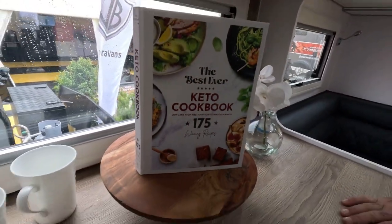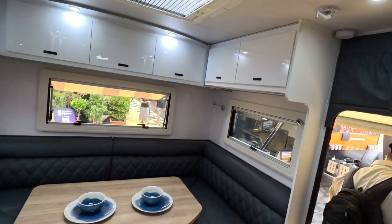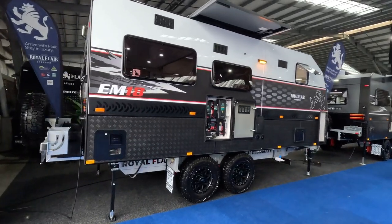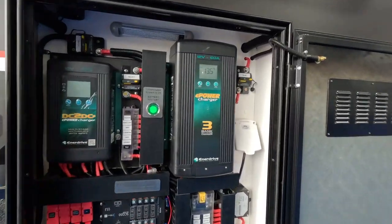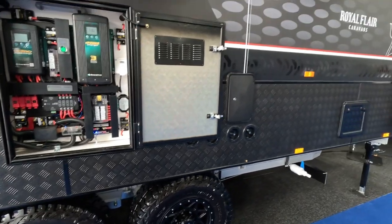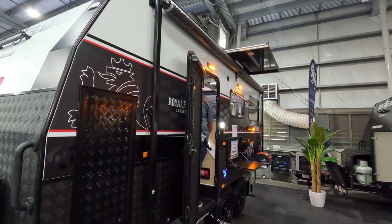Trying to tell us something, JB. I like this one. Yeah, it's beautiful. I really love it. Super comfortable. Check out this. It's like Pimp My Ride, caravan style. Look at me, freaking slide out solar panels. Wow, this is unbelievable. Royal Flair. I love it. All right, this is the other side. And it looks as if those solar panels actually slide out.